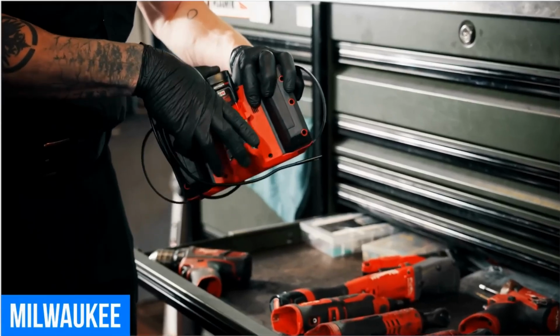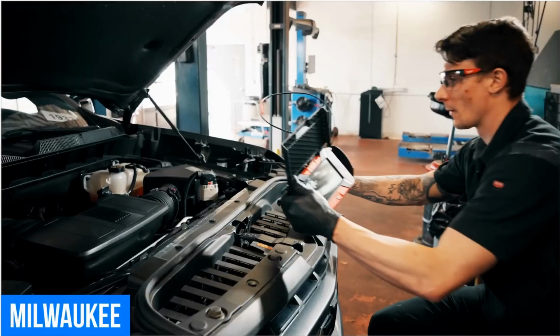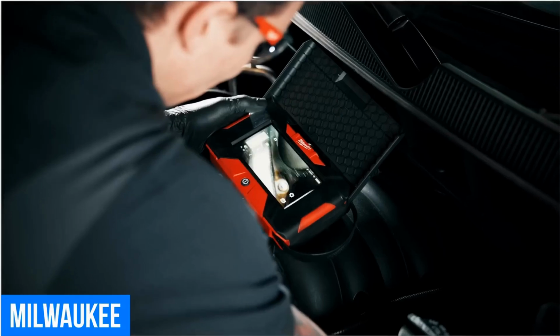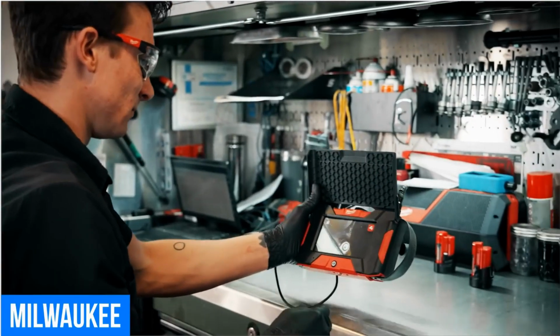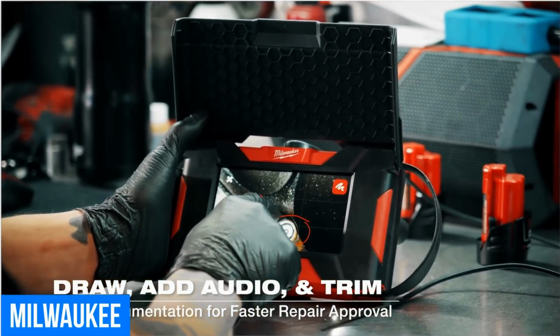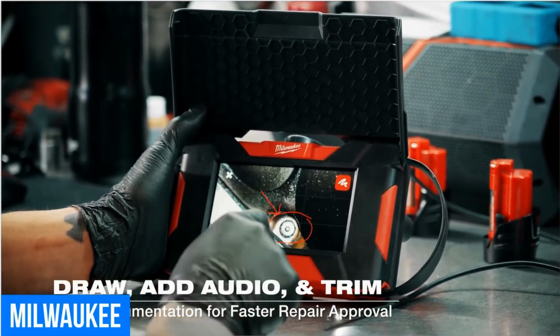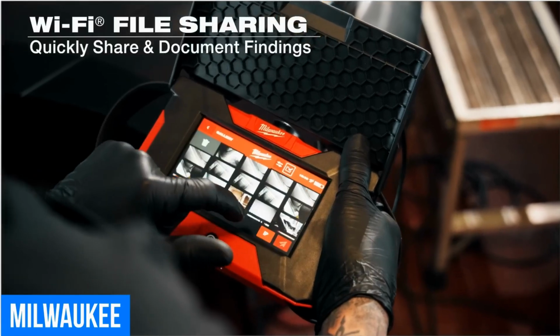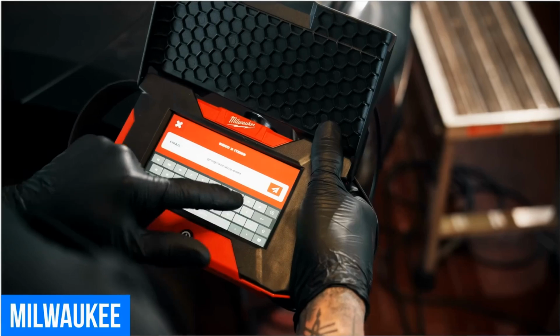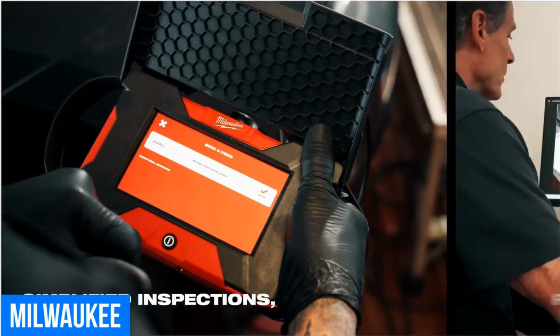Milwaukee M12 Autoshot Borescope. Milwaukee is also bringing something innovative this season, the brand new M12 Autoshot Borescope with Wi-Fi file sharing. This is a diagnostic tool built for pros who need to inspect engines, walls, or tight spaces and share their findings fast. What's special here is that you can now send photos and videos directly from the tool via Wi-Fi, straight to your service manager or your customer, without needing a phone or computer.